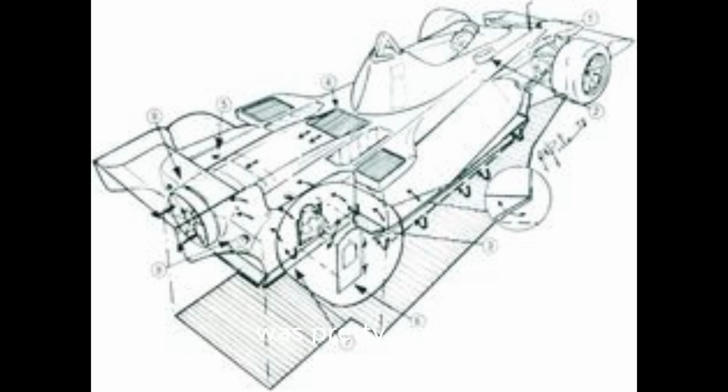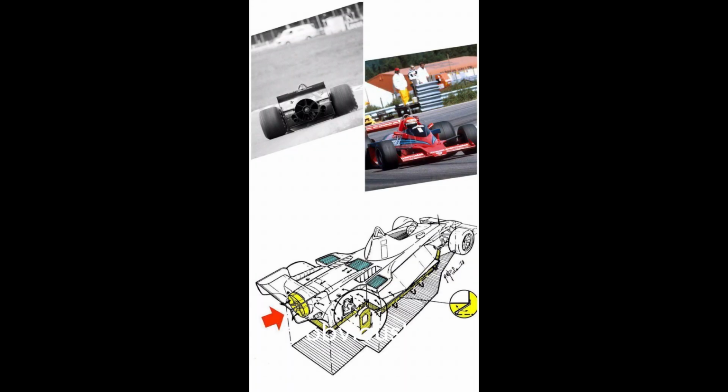Now, their solution was pretty simple. They would just make their own tunnels. How do you do that? By sucking air from underneath the car. Simple enough, but how did they suck air from underneath the car? With a giant fan, obviously.